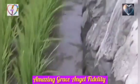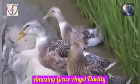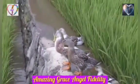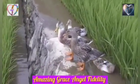Studies in China show that ducks in the rice paddies effectively reduce the emission of the greenhouse gas methane, ultimately contributing to alleviating global warming.